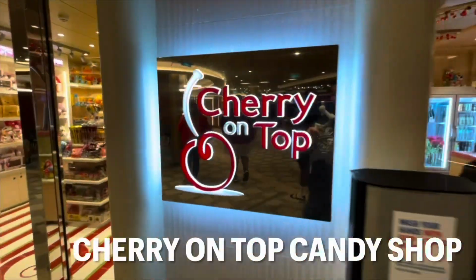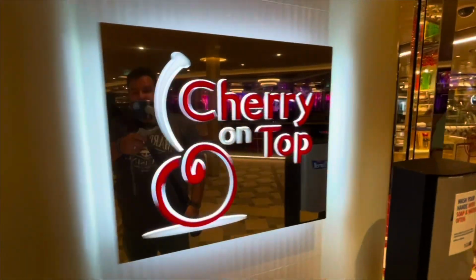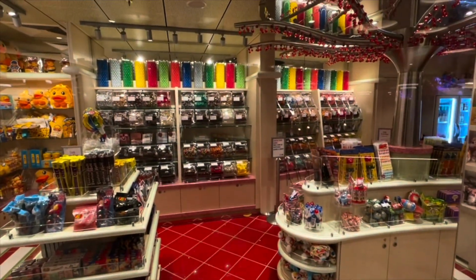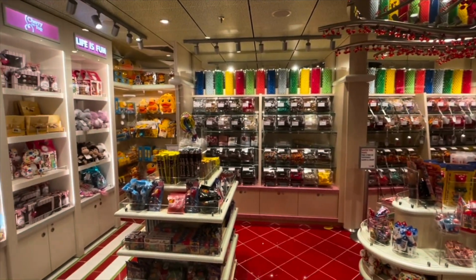Craving for candies? Cherry on Top, have them. They also have some collectibles, some toys. It's just a delicious store.